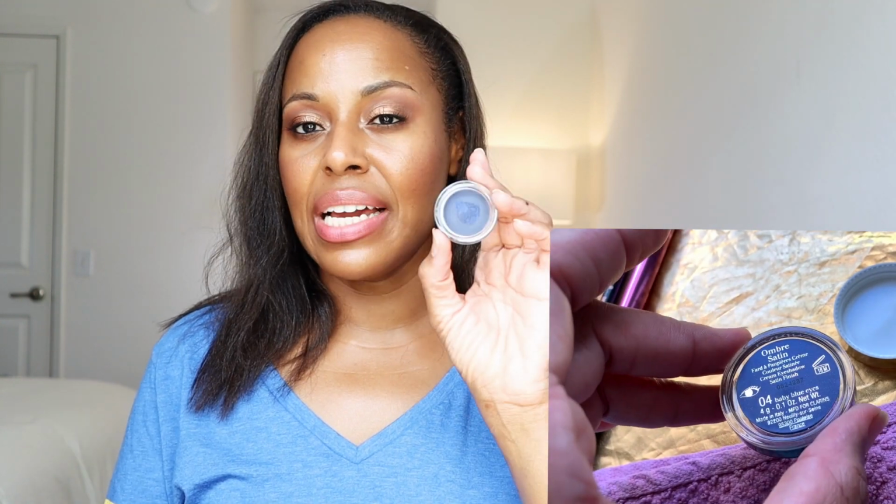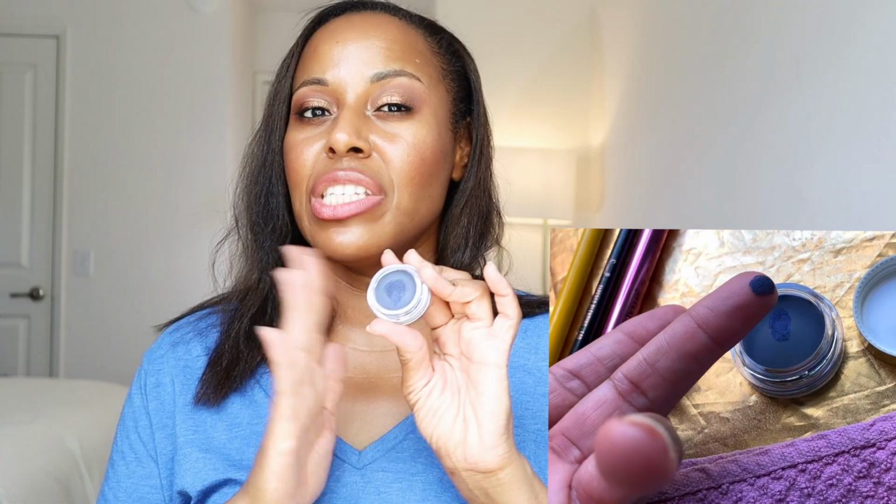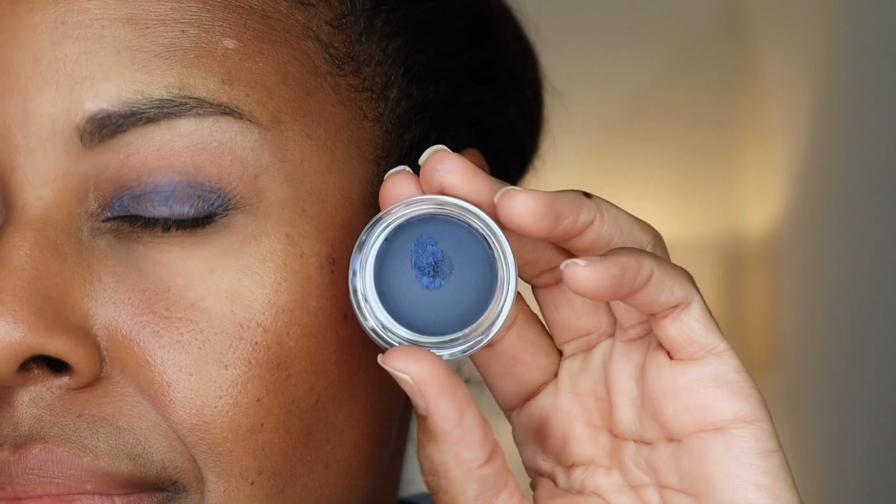The cream eyeshadow they sent, they have various colors, but I do like something that's different than black, different than the typical bronze shade. This is a very beautiful color. I used my finger, which is what I feel is the best application to really pack and smooth it on. It gives you enough time to smooth it out on your lid, so I like that.